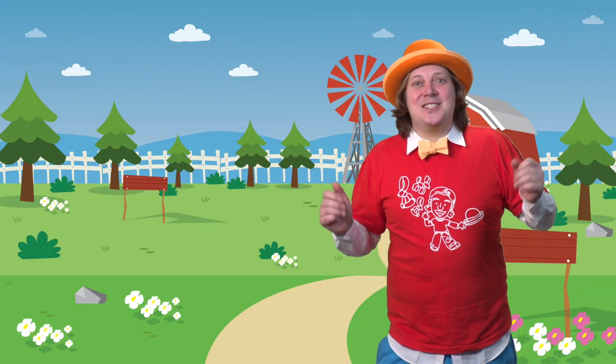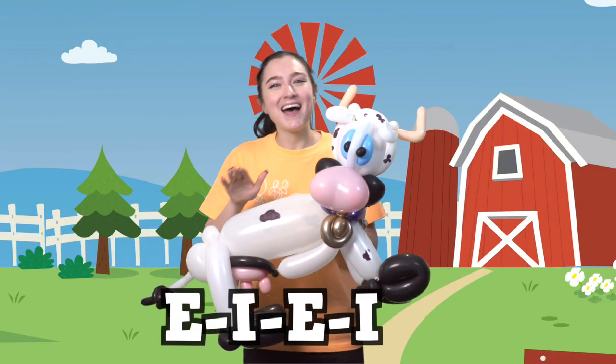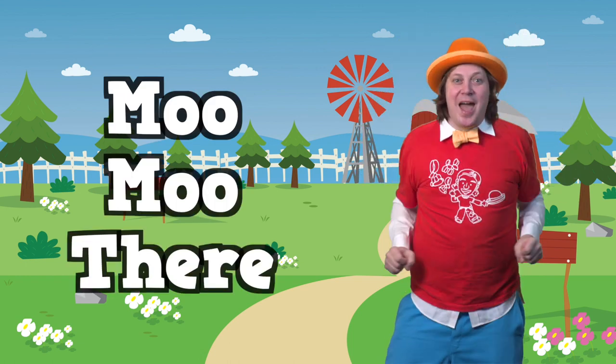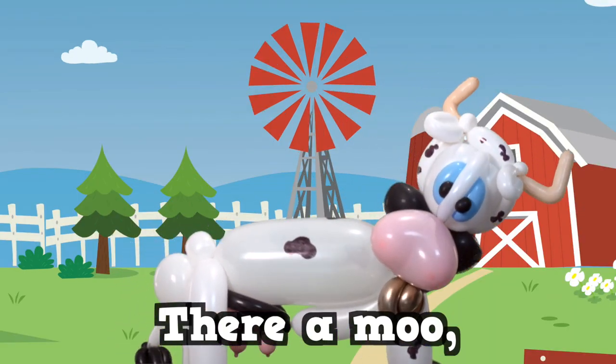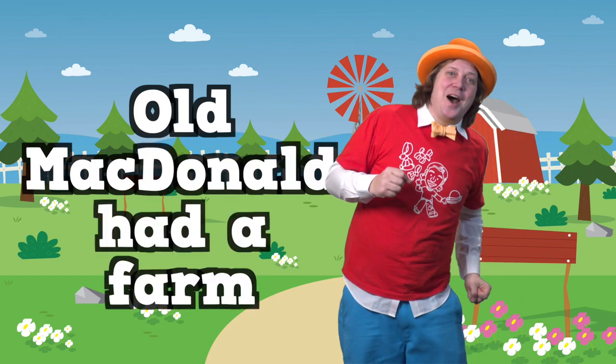It's a cow! What sound does a cow make? Moo moo! E-I-E-I-O. With a moo moo here and a moo moo there. Here a moo, there a moo, everywhere a moo moo. Old MacDonald had a farm.